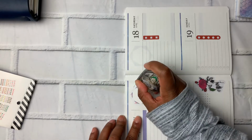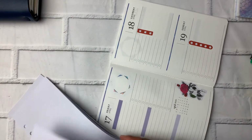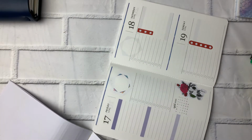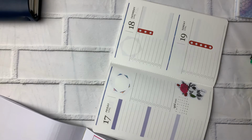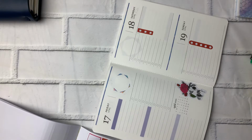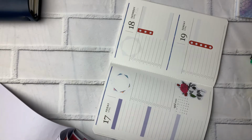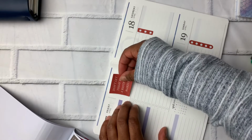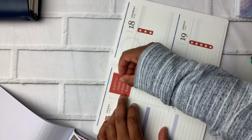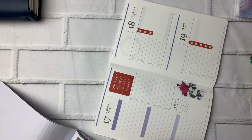So this is just a personal preference. I know some people put the date in theirs, or not the date, the weather. They put the weather in there and quotes and different things, just leaving it as is. I like to kind of decorate each week. It's not always a full-on decoration, but I do like to decorate it a little bit. And so the color scheme that is there just does not work for me.